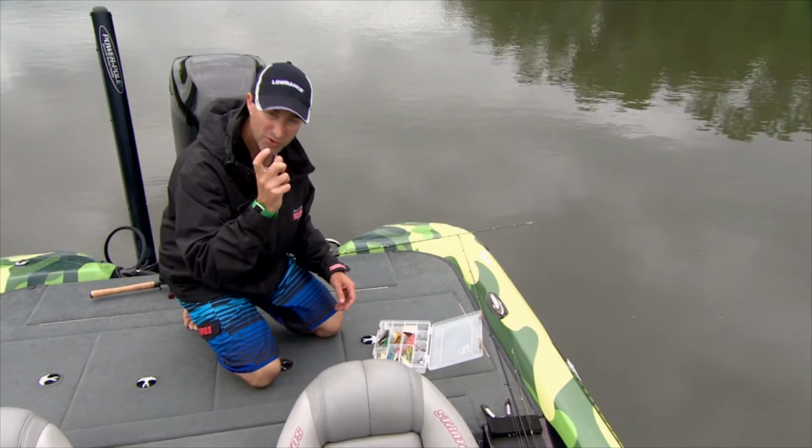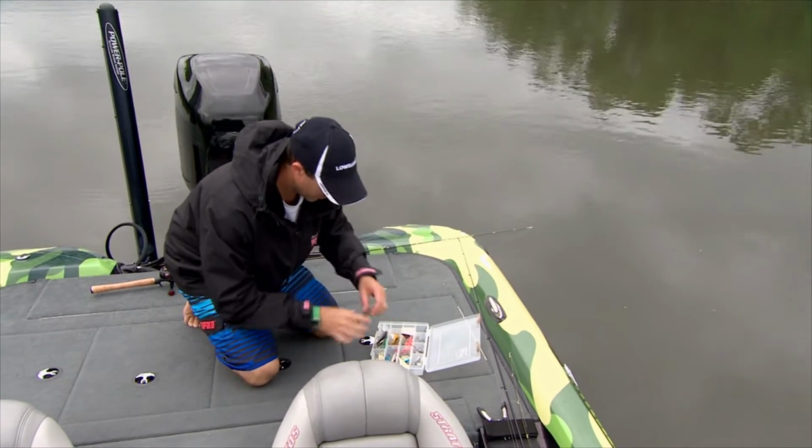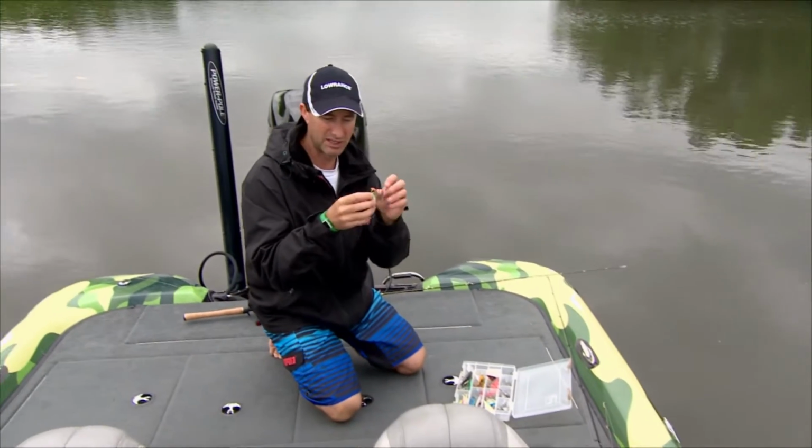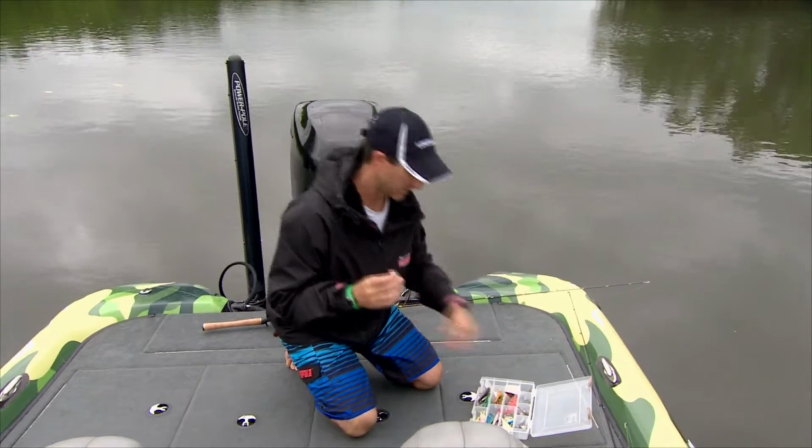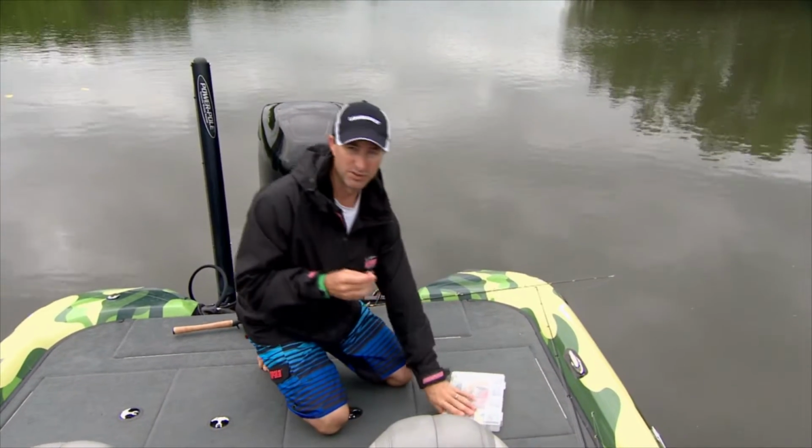Dan's got one of the Storm soft vibes. I'm going to go one of my favourites, the Rip and Wrap. Mine's a hard plastic lure, and it makes lots and lots of noise. Rather than all of us fishing the same sort of stuff, we'll see what works.